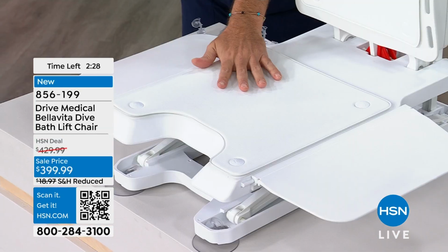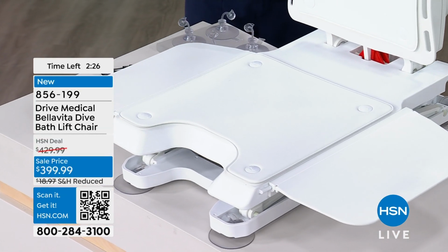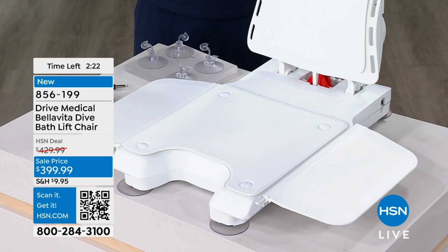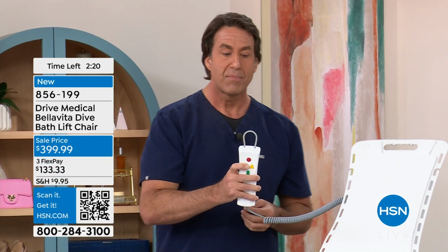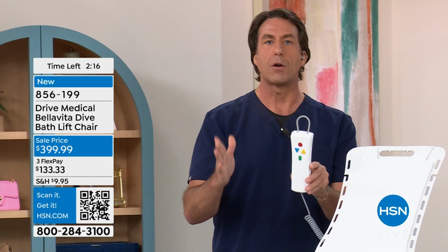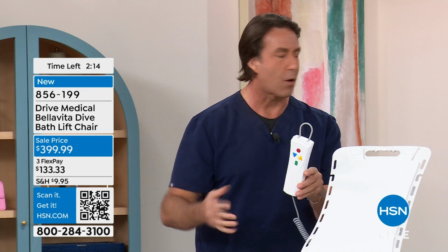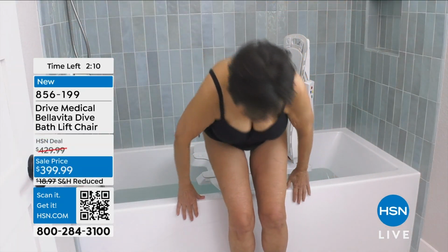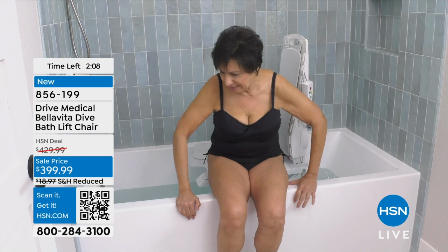You can take the seat covers and the backrest off and wash them so that it's always squeaky clean and ready to go. And you can keep your remote charged and just not ever have to worry about this not being waterproof or changing batteries or having a bunch of moving parts, because Drive Medical ships it to your door, or HSN ships it to your door, ready to go.